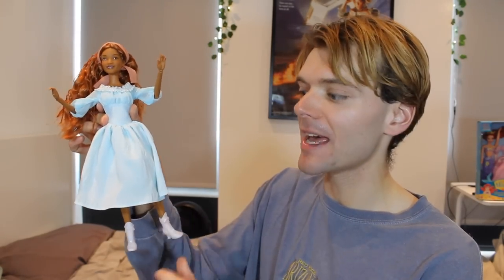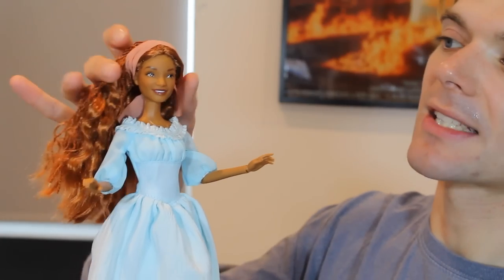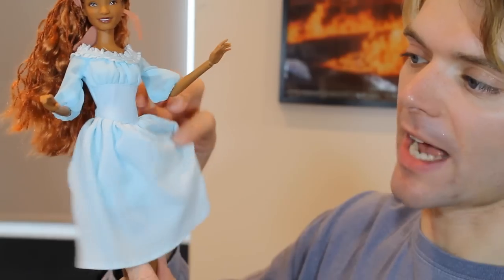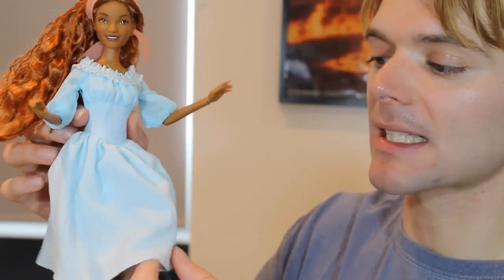And here she is in her second outfit, and I have to say, I absolutely love her in this outfit. I think this is gonna be the outfit she wears when they sing Kiss the Girl, which is a great scene. She has her cute little headband, which is holding her hair out of her face. All the material used is really soft and floaty and movable, which is lovely, I love that. Unfortunately, it's fraying a little bit around the top, but that's fine.